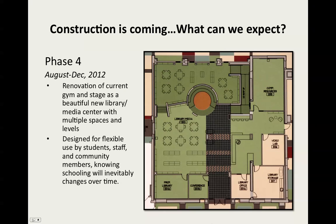Our current gym, which you can see, this is actually our current gym space, and then this area right here is currently our stage. All of this will be renovated in what I have to believe is going to be one of the nicest library media centers or even public libraries around. It is going to be top-notch, state-of-the-art, designed for flexibility, designed for the 21st century. As you can see, it's going to be beautiful. It's going to be very inviting. It's just going to be captivating, I believe.